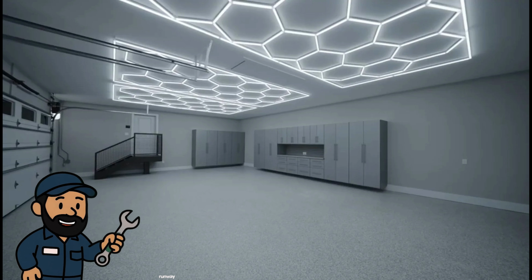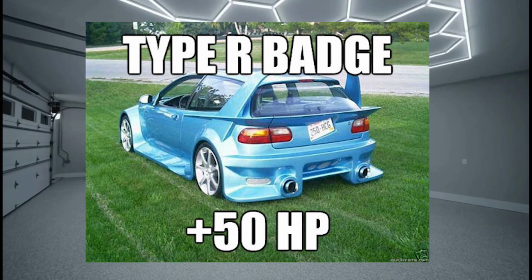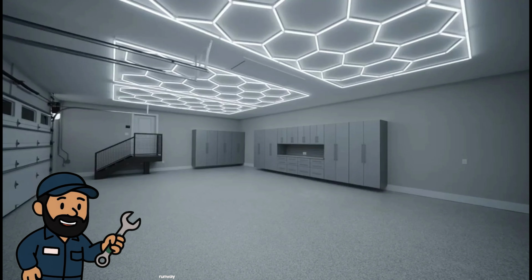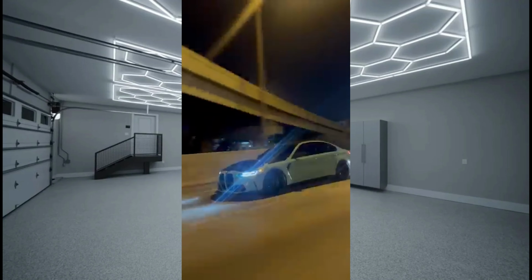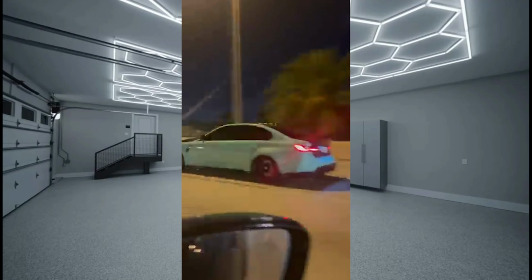Tuning the B58 is clean. If we're talking JB4 tune, you know, ethanol mix, fuel injectors, intercoolers, yes, you can get it running to a pretty stable level. The S58 gives you more control. Twin turbos give you a better throttle response, less heat soak on hard runs.